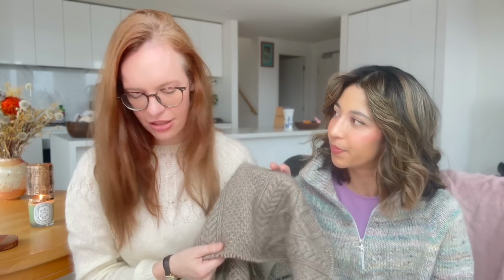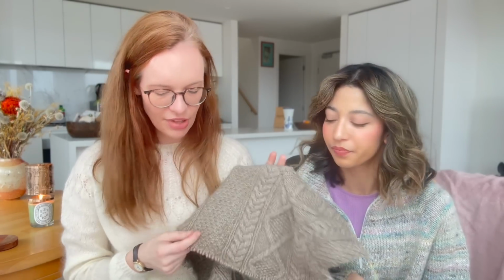It's got a good halo because it's got dark and white light fibres. It's like a heathered look without it being dyed to be heathered. It's like the heather is coming natural from the fluff.